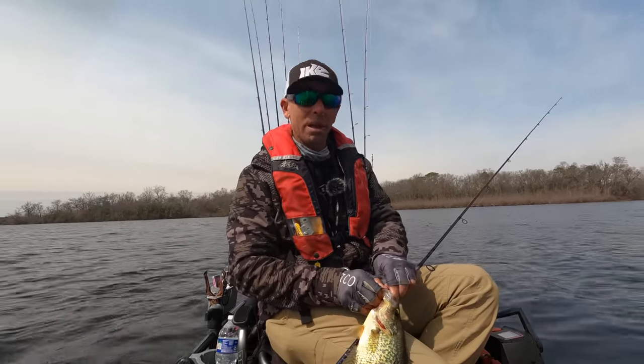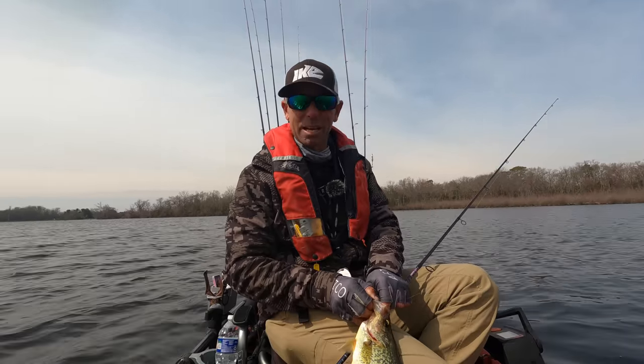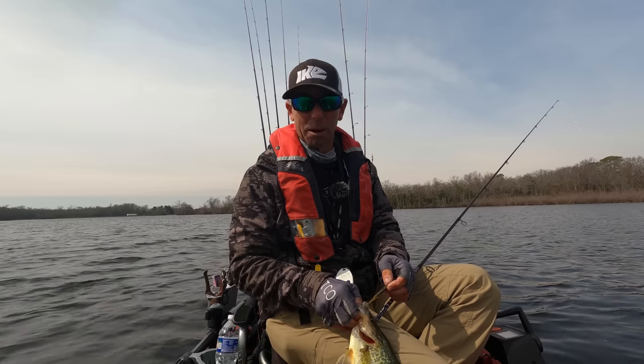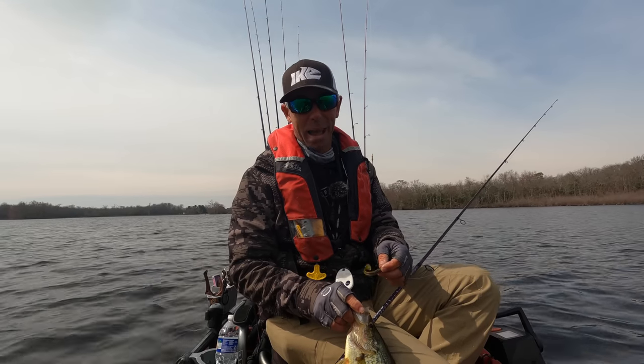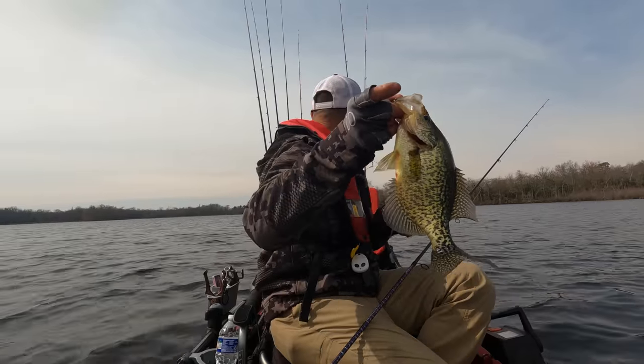You know, we have something called a South Jersey slam, and that is when you catch a pickerel, a bass, a crappie, a bluegill, and a yellow perch all in the same day. So we've got bass, we've got yellow perch. Now we've got a crappie. That's a pretty big one.